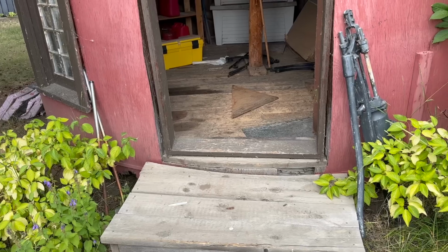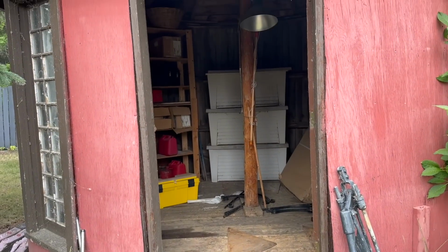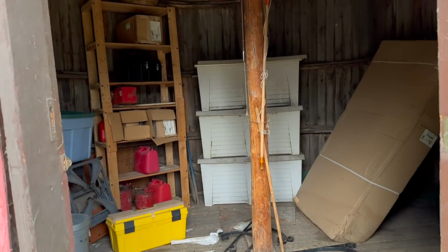But there is one other shed, the round one, which is, I don't know if you can see it. No, you can't really see it. There it is, right there. That one has some bins in it that I've not explored yet, so let's go out and do that. Okay, here is the shed in question.